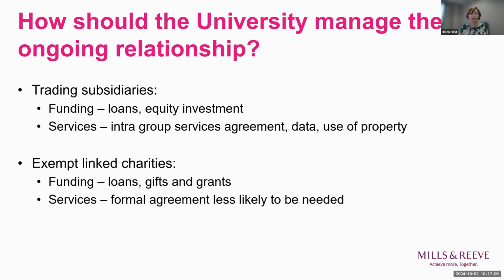For example, a university operates a conference centre that belongs to the university without a lease in place. It would be better for the security of both parties to have a lease in place. It depends on the nature of the activities undertaken. Those activities furthering the university's purposes will determine the level of rent. If the conference centre is purely commercial, then a market value rent would need to be charged. However, if the conference centre is also used for university teaching purposes and the subsidiary is therefore an exempt-linked charity, then a peppercorn rent may be more appropriate. So it's looking at the circumstances of each arrangement.